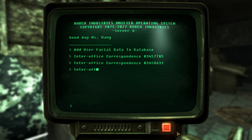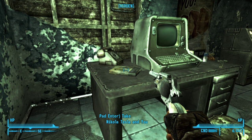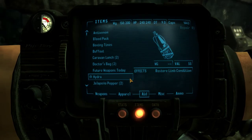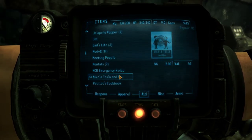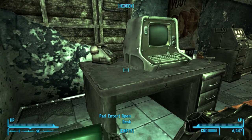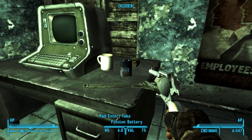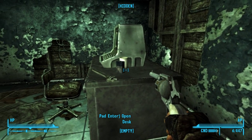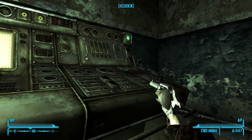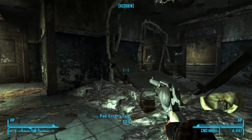Thank you, Carl Rook. Looks like I went backwards there, but, well, can't take me anywhere. Nikola Tesla and You. Now, that's a book, not a magazine, so let's take a look there. I believe that increases our energy weapons by 3 permanently. There's another fission battery, worth a lot, but weighs a lot. Wonder glue, we'll take it, and the wrench. Desk is empty. Green lights all over the place, like things still working.